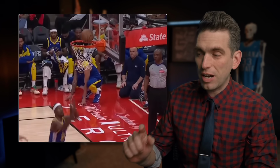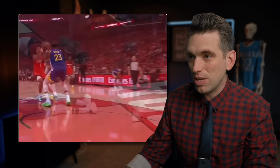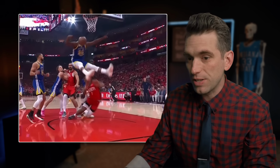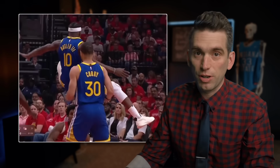Jimmy Butler was ruled out of tonight's Game 2 after taking this very painful looking fall, landing directly on his backside, and since being ruled out with what the team is calling a pelvic contusion. In this video, we'll take a closer look at what happened here on the injury, what structures could be involved, and what to expect for his recovery.